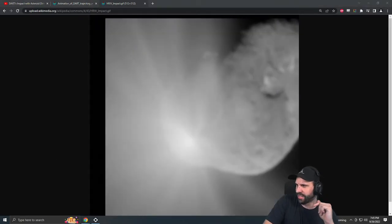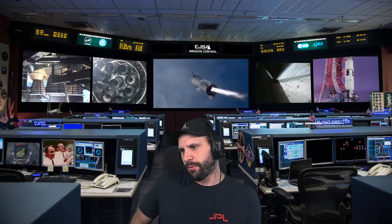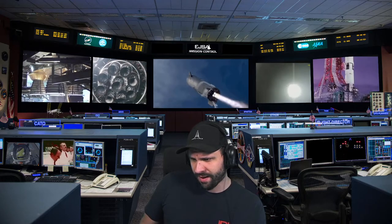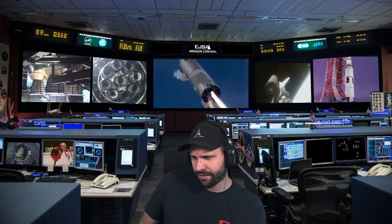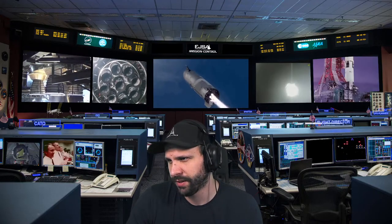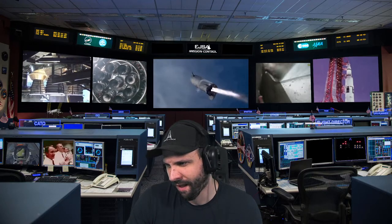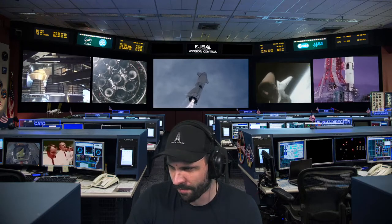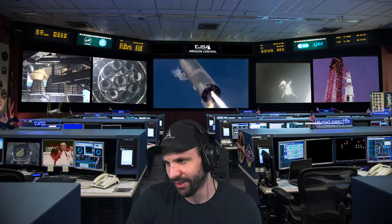I don't want to keep that on the main screen because then people will think that's a picture of DART, but they said Webb will be able to see it. It's not that far for James Webb. It's really close, actually. James Webb was looking at this thing for the past 35 minutes. Cool. That's awesome. Webb, Hubble and Lucy were watching. That's really cool.